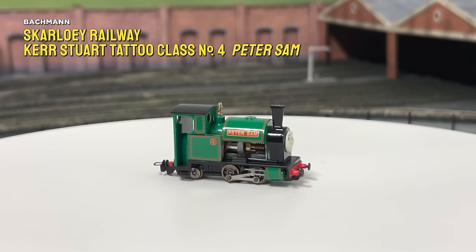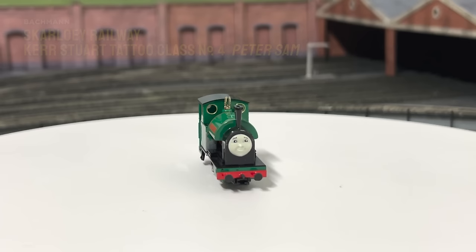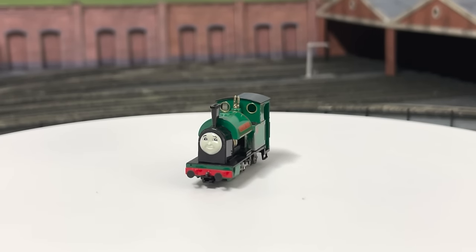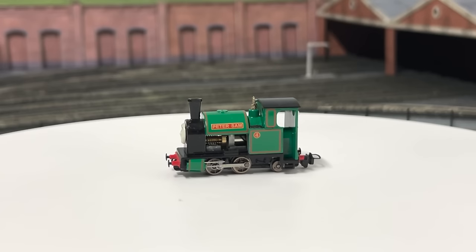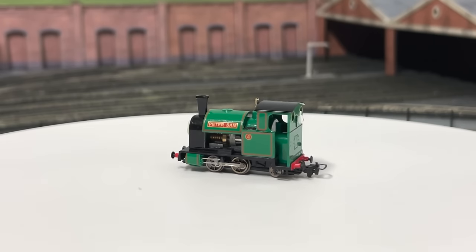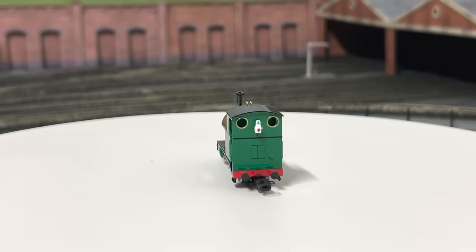Of course I picked up Peter Sam. Peter Sam almost rivals Skarloey, I think. They really tried with this one. My Peter Sam is also in a mid-mod state, and I plan to cover up the exposed motor with a piece of black plastic. His face has also been replaced with the Ertl one, and it looks pretty good on him.